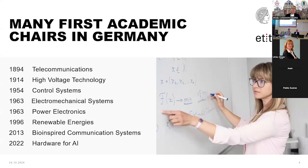And he created the first electrical engineering chair at TU Darmstadt. Since then, we had many first academic chairs, like telecommunications, very historic in 1894, high voltage technology, control systems, electromechanical systems, power electronics, and then in newer days, renewable energies like wind turbines or solar energies. And then since 2013, we connected a bit to our biology department with bio-inspired communication systems. And of course, everybody has to deal now with hardware for artificial intelligence.